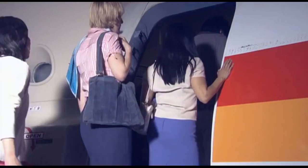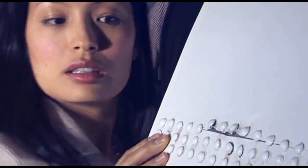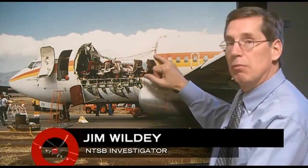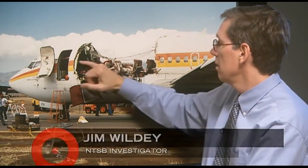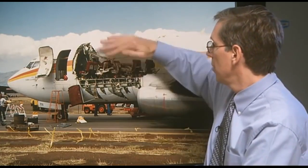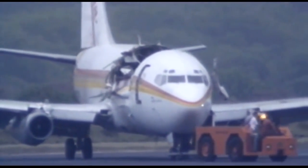You saw something as you got on this airplane. What did you see? Investigator Jim Wildey gets a lead when he interviews one of the Aloha passengers. She says she saw a small crack in the fuselage just to the right of the door. The witness saw cracking in this area, and we found fatigue cracking back in here. So this is the line where the fatigue cracking joined up. One piece came down this way and folded off, and the other piece went across the top and came off to the right side. But something doesn't make sense.